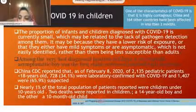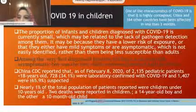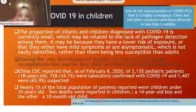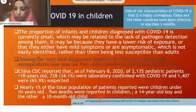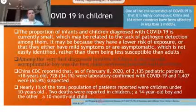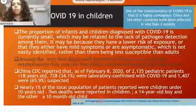Screen is not working again. Screen is clear. Not moving. Trying to do a presentation. It's striking. Live.